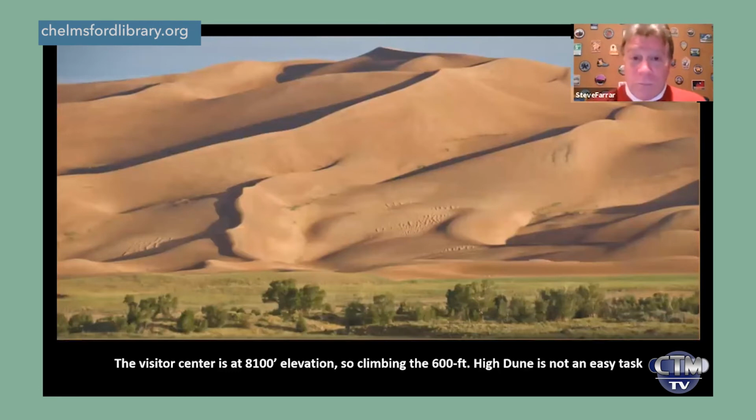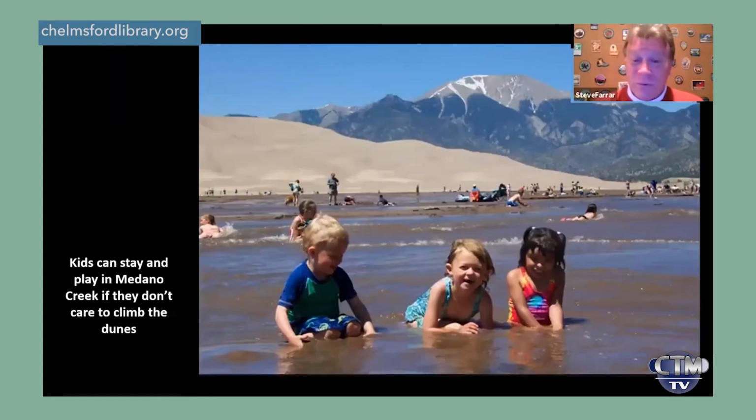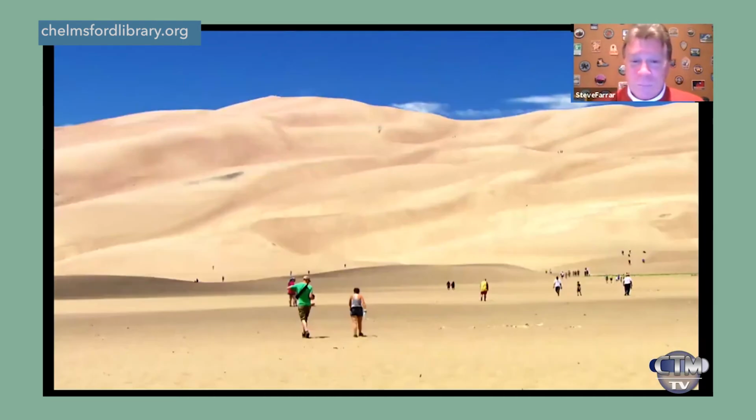A lot of accumulation. Those are not potted plants in the front there. Those are 30 to 40 foot trees. Those are 600 foot sand dunes, which, if you've been down at Cape Cod National Seashore or something and climbed the dunes, this is on a whole other scale, 600 foot sand dunes. Medano Creek is cool. You can be out in the middle of our country and have a day at the beach. You can leave the kids in the water at the river while you hike out to the dunes. It's a lot of work.